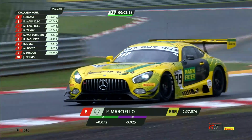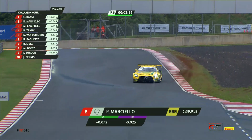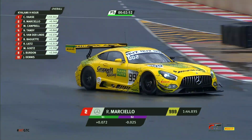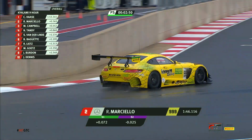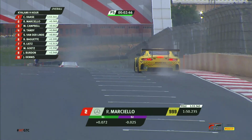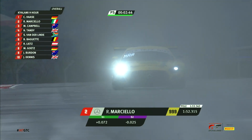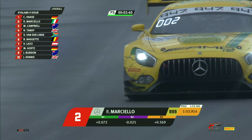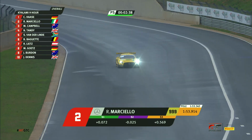But Marciello here has done a personal and an absolute best. He's up the curb coming out of Cheetah. He's got one more corner to go. He has got to find 0.370 of a second to go to the top of the times. Can he do it in this last sector? Up through the gears, heading towards the timing line. Is this going to put the Mercedes onto pole position? No, it is not. It is a 53.914. He's 2/10 slower than his earlier best.